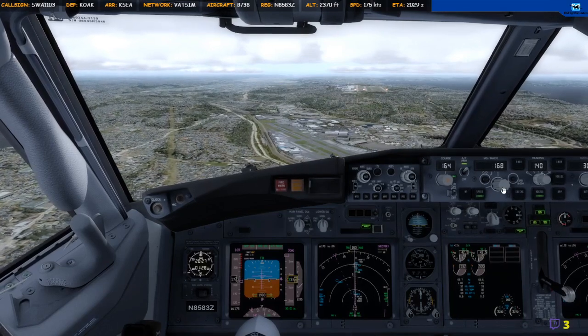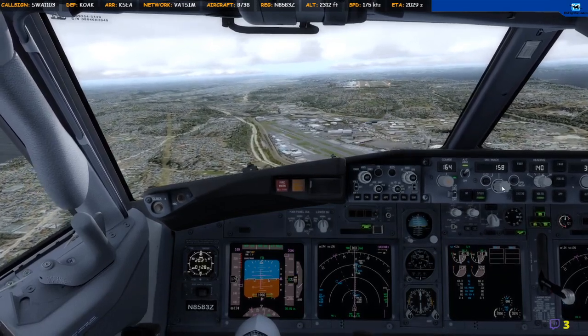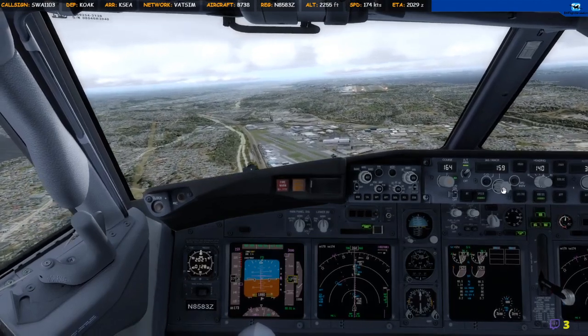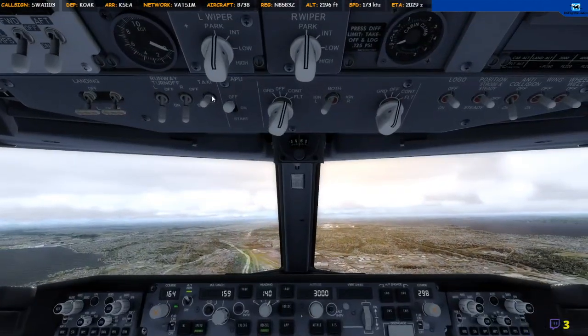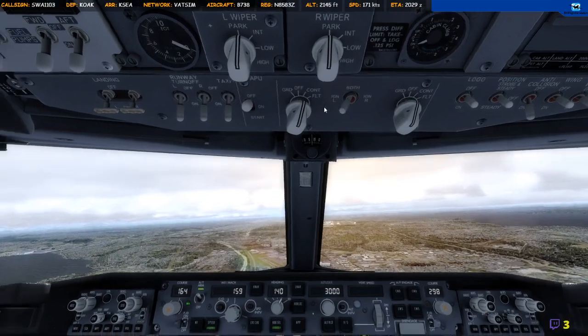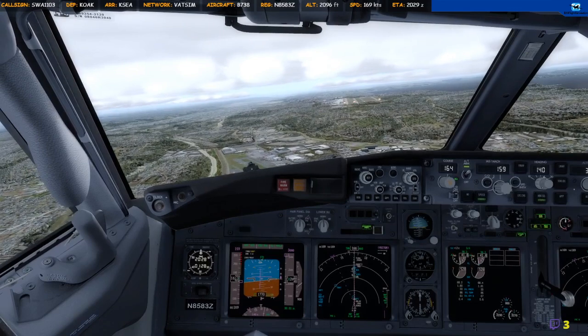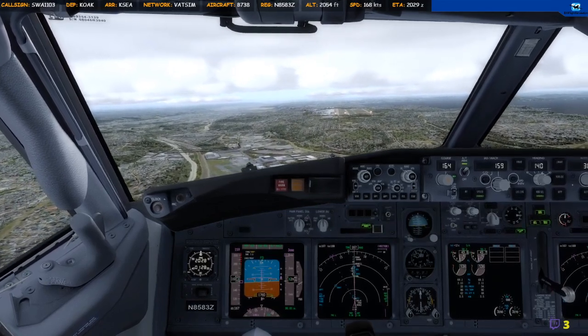I'm gonna start slowing it down to our final approach speed, 159. Gear's down, speed brakes armed. Go ahead and put on the taxi light. You got all the lights on. Getting a little low now. Correcting.